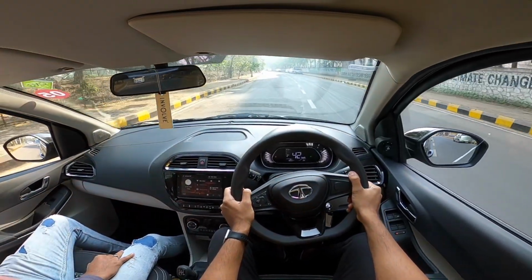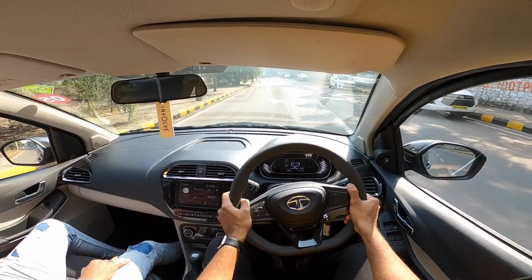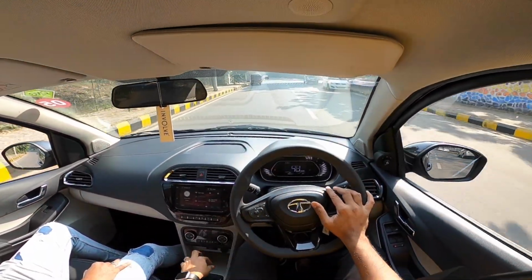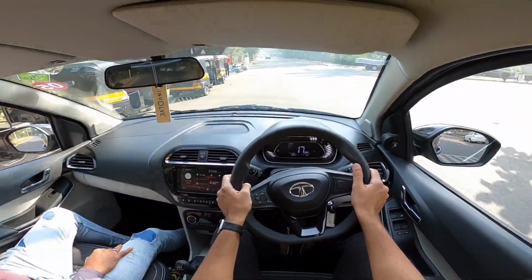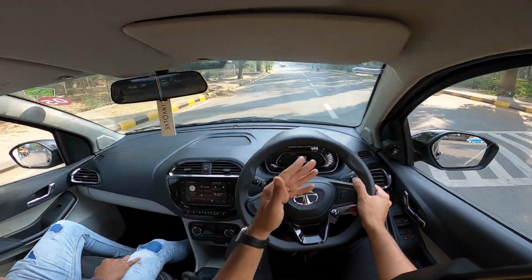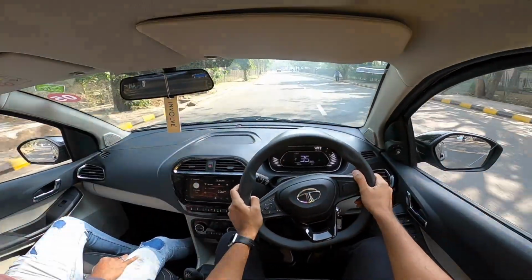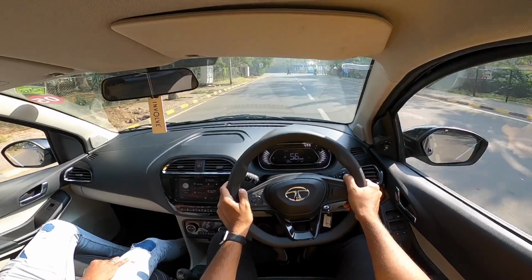It's not something which will put your pants on fire, but then the Tiago has never put your pants on fire because this 1.2 litre unit is a 3-cylinder one. It doesn't have the same level of performance and refinement as the 4-cylinder counterparts from Maruti Suzuki, of course. Anyways, this is competing with the 3-cylinder ones. The 1.2 litre unit in the Swift and all are super duper refined and punchy. But anyways, that's a story for a different day, because today we are going to be focusing on CNG. And as far as CNG goes, I'm quite impressed.